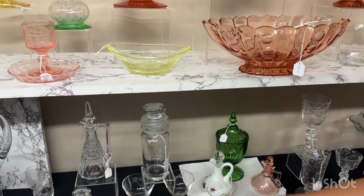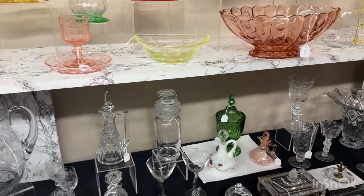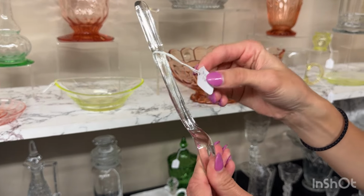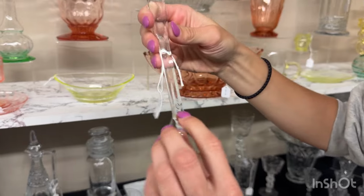$10. Then, last but not least, we have a Victorian shot glass. $10. And they did make those Victorian shot glasses in color. If you see those, you want to grab onto them. Iced tea spoon, $35. And it's marked someplace. Right there at the back.